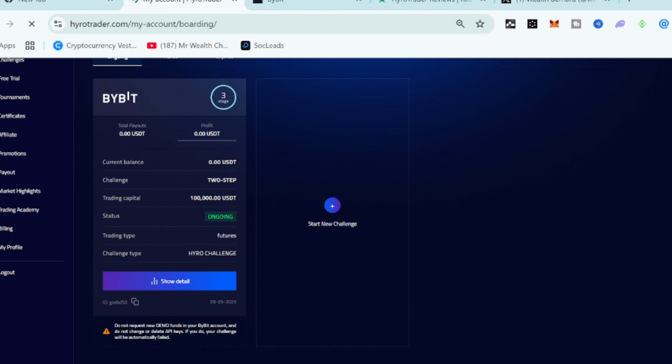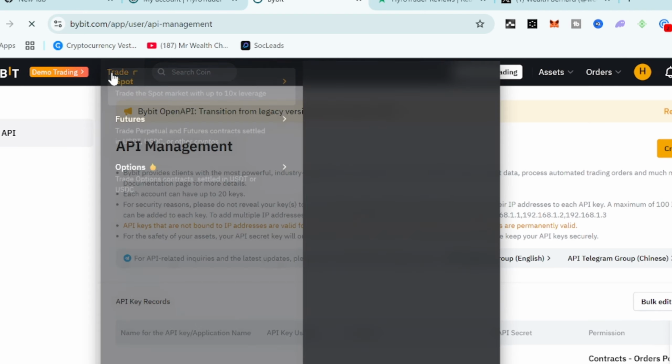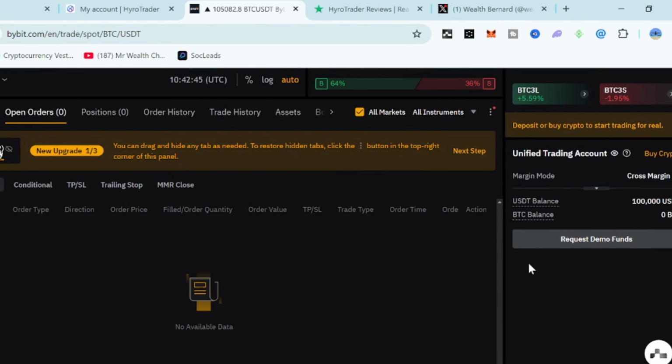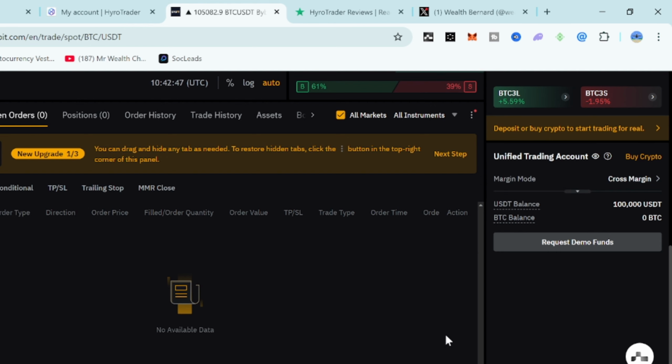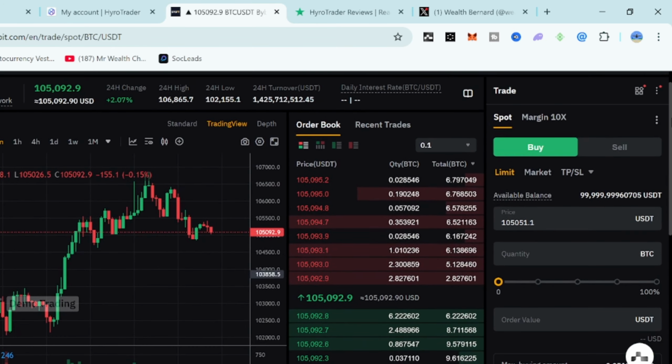So the next thing we want to do is to go ahead and start trading. Basically, you can click on show details right there after loading, and you see it. So once you come right here to our Bybit and go to our account, basically go to trade. All right, so if we scroll all the way down below, now you will see that our USDT on the unified account right here is 100,000 USDT. So right now we've gotten that. The next one we want to do is to start trading, start buying long or selling.